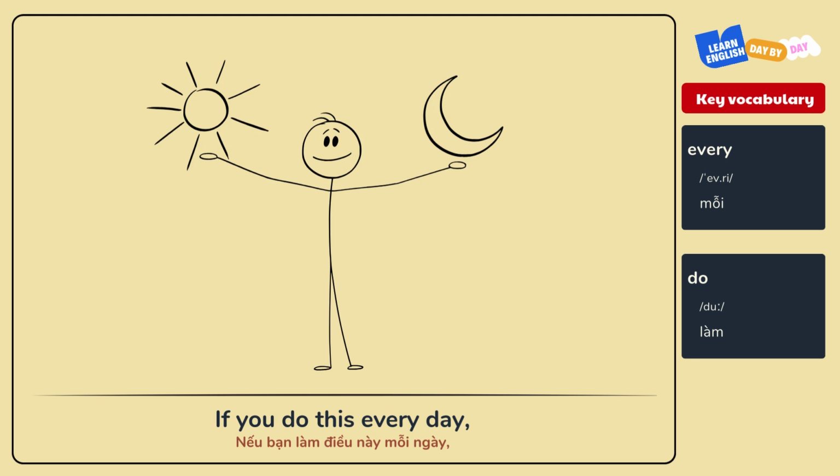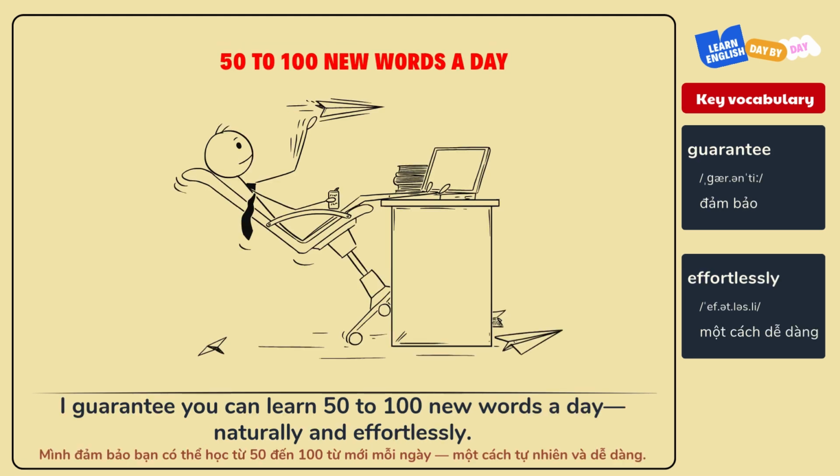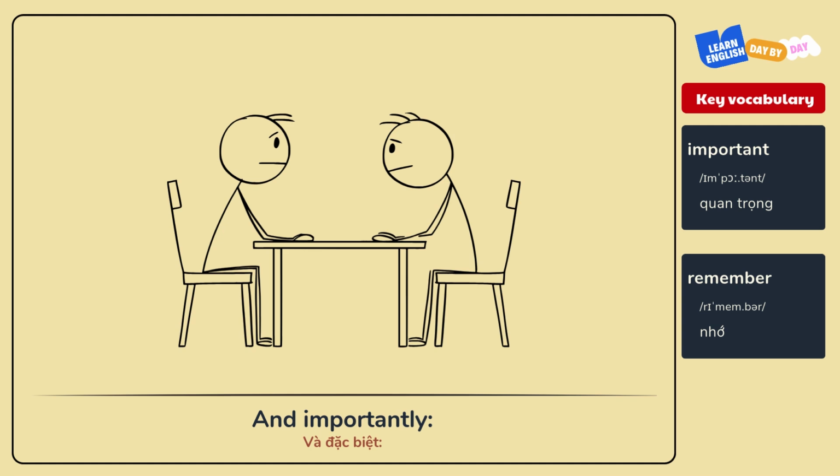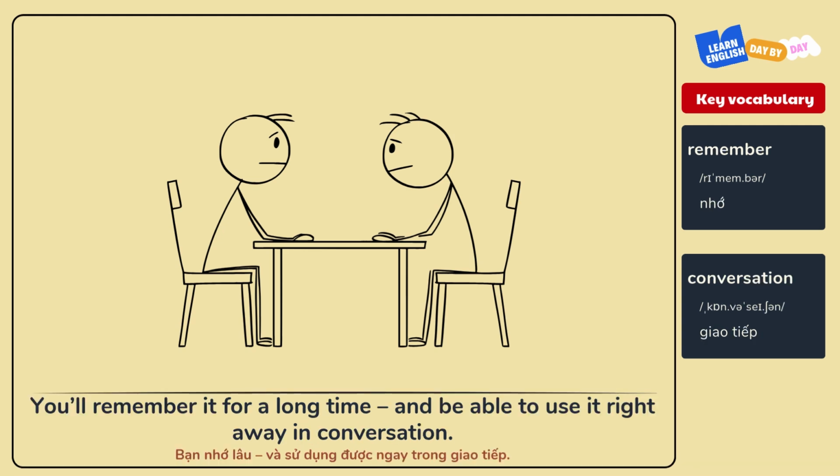If you do this every day, I guarantee you can learn 50 to 100 new words a day, naturally and effortlessly. No pressure, no boredom, and importantly, you'll remember it for a long time and be able to use it right away in conversation.